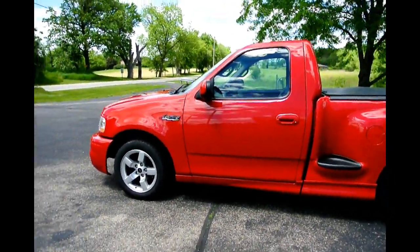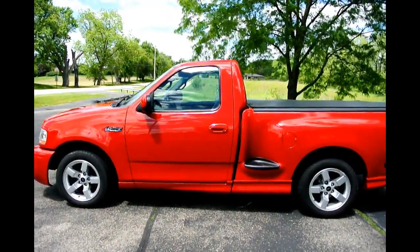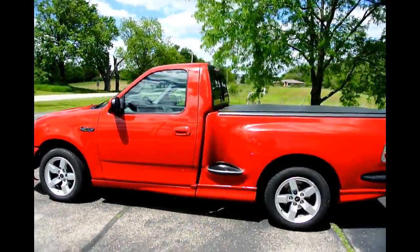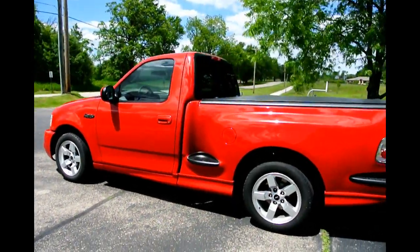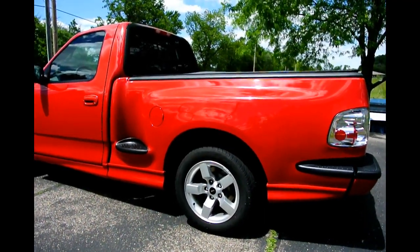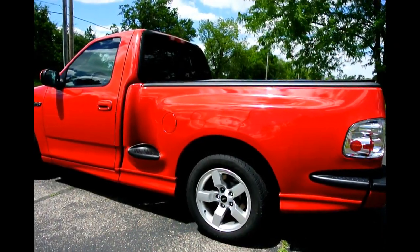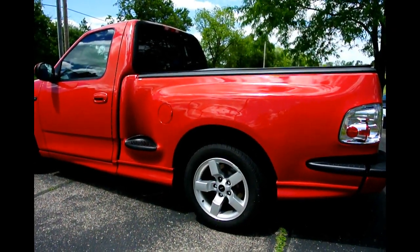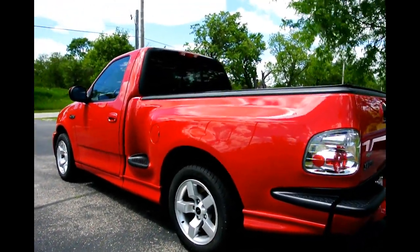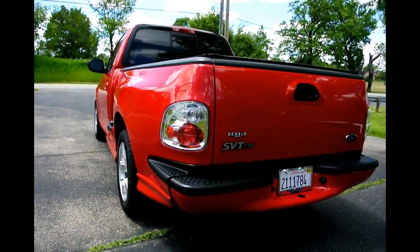The Ford Lightning comes with all the options already included. So the only options that you could buy with this truck are the tonneau cover and the bed liner. Everything else comes with the truck. You can see we've got the 18-inch aluminum SVT wheels, and it's got these meaty Goodyear Eagle F1s that are 295/45/18s. So they're quite wide. They're meant for handling the G-forces of this truck.